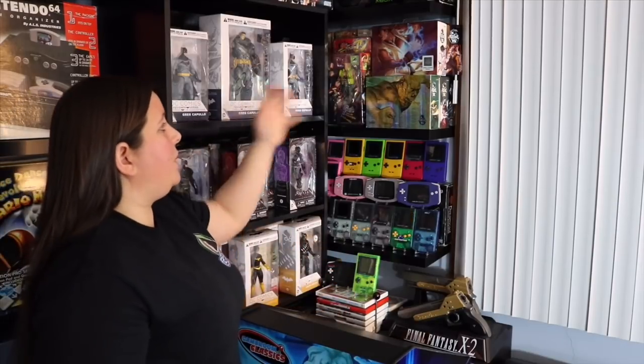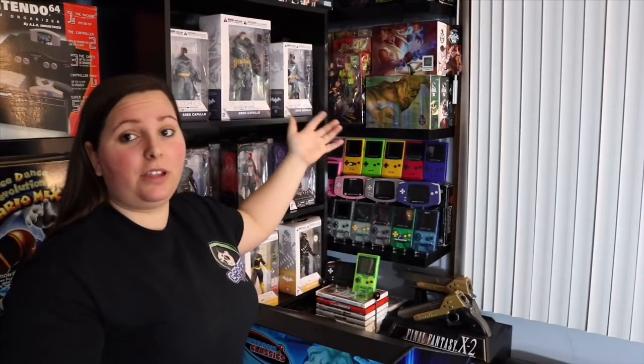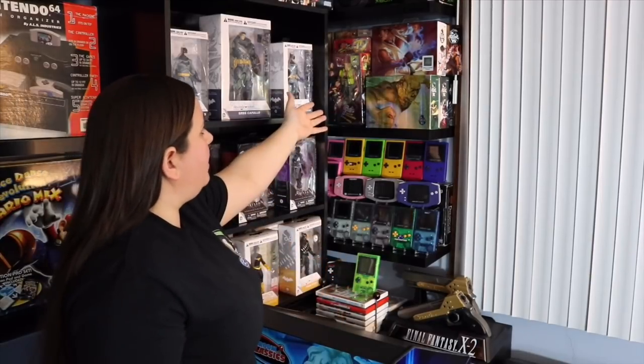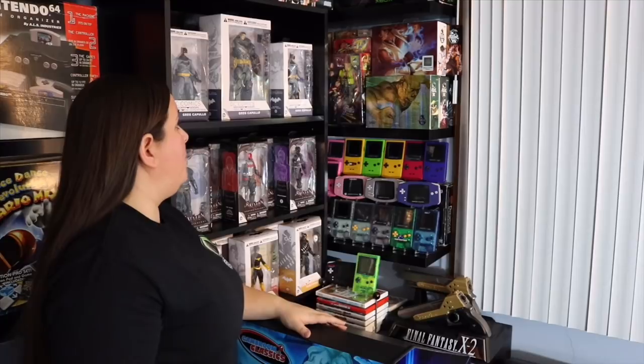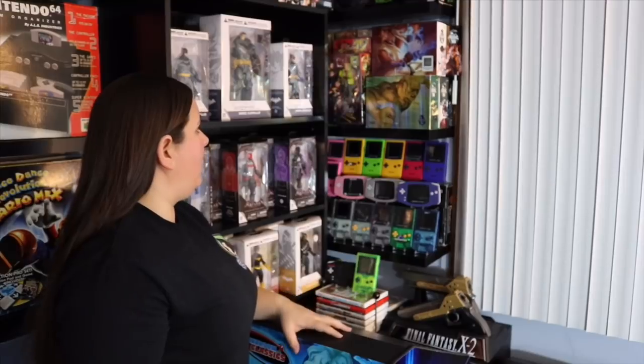So you'll notice that we have some Street Fighter control pads right here. This is actually the complete set, and these are to commemorate Street Fighter's 15th year. And we even have this Street Fighter 4, and this is a Comic-Con exclusive from 2009. This is Guile, and it's actually signed by the voice actor himself. So it says Sonic Boom.